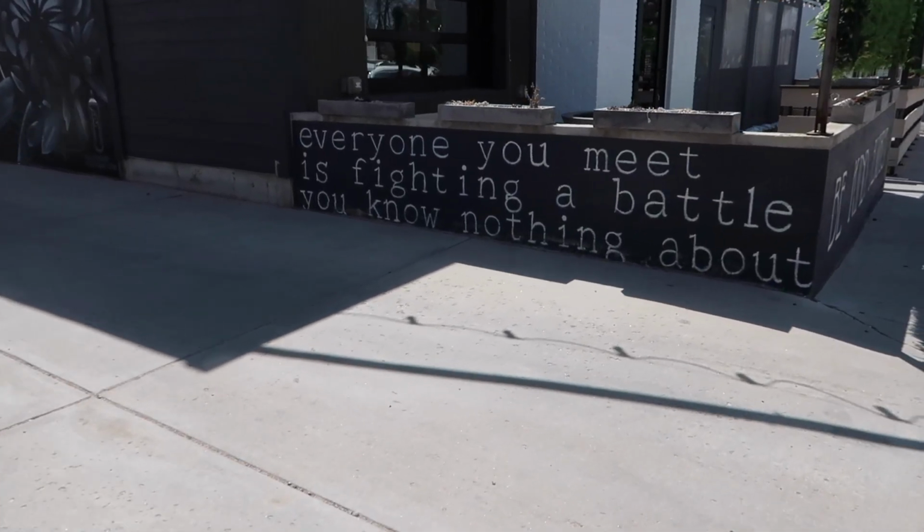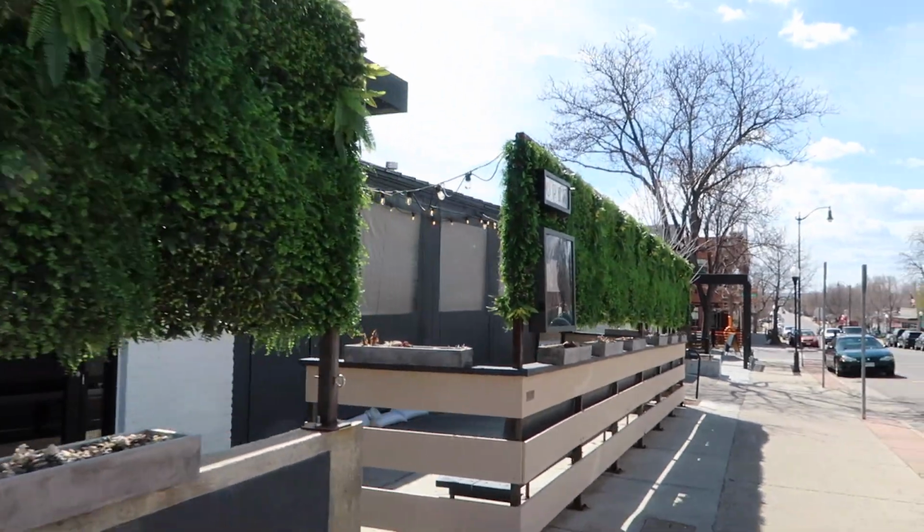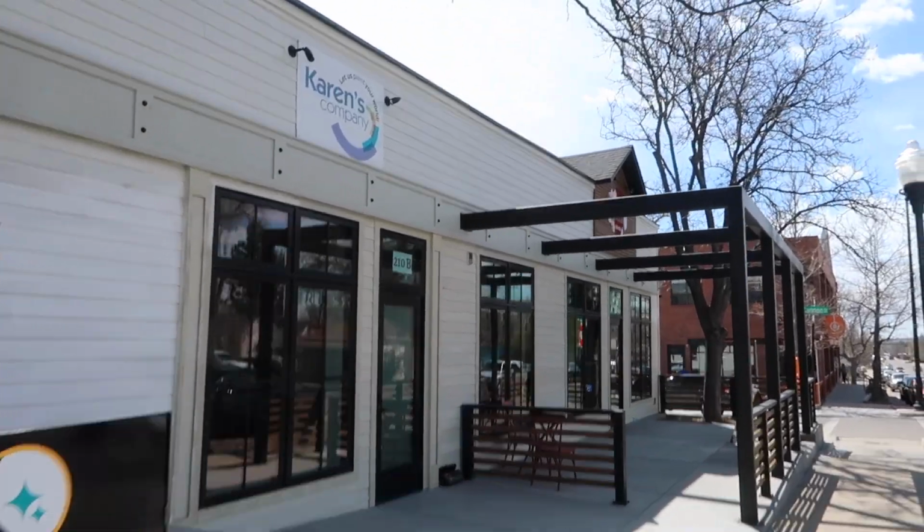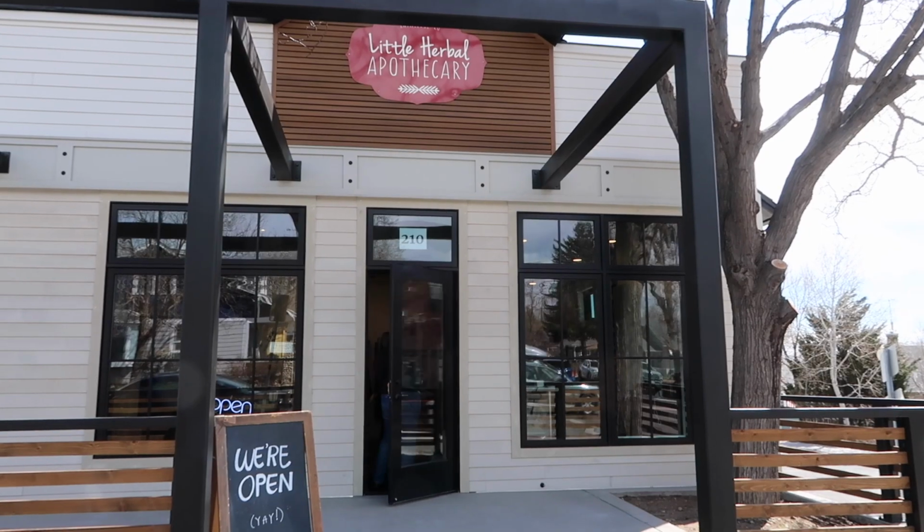But since we're in Lafayette, of course, we had to pull up to the apothecary. They just moved into their new building. This is the 3rd time I have seen Faith increase her space in the community. So I'm here to celebrate. I'm here to throw down, and it's really exciting. We were strutting down Public Street past the community restaurant, past Karen's Paint Company, and voila, we arrived.